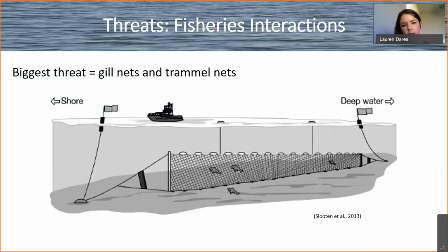And quite often these nets can be set so that they're not taut, they're not completely tight. That can make it a little bit easier, because if the netting is pulled tight and a dolphin runs into it, they can free themselves sometimes. But if the nets aren't set correctly, or in the case of trammel nets, which are designed to entangle fish, they have loose sections that dolphins can end up getting entangled in, which is really dangerous.